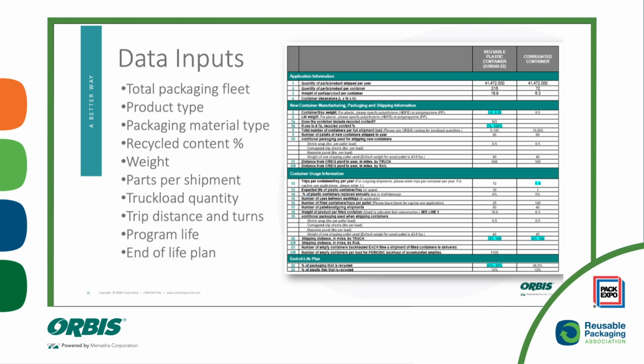So this is a questionnaire form. You're probably not going to be able to see all of the questions because it's very, very small. But some of the data inputs we start off with before calculating the life cycle and the environmental impact of the packaging, we start off with the total packaging fleet. So how many totes are you using, or how many pallets are you using? And then turning it into product type. So we can measure a plastic tote container, bulk container, rack, pallet. It chooses the type of packaging that you are using.